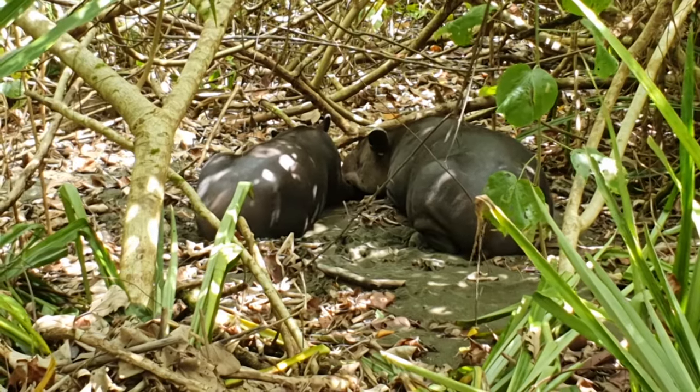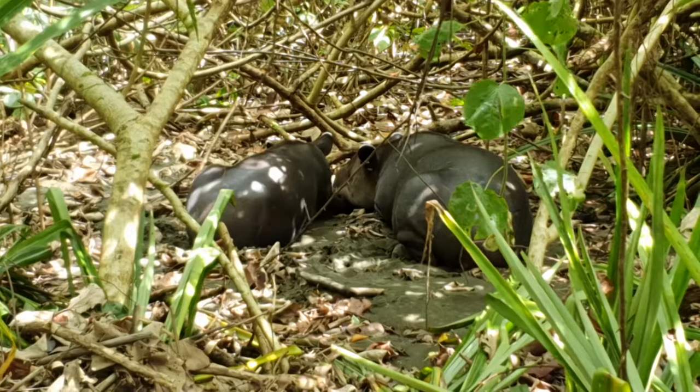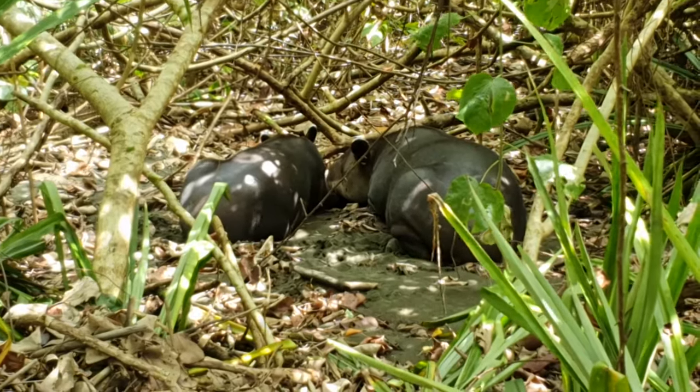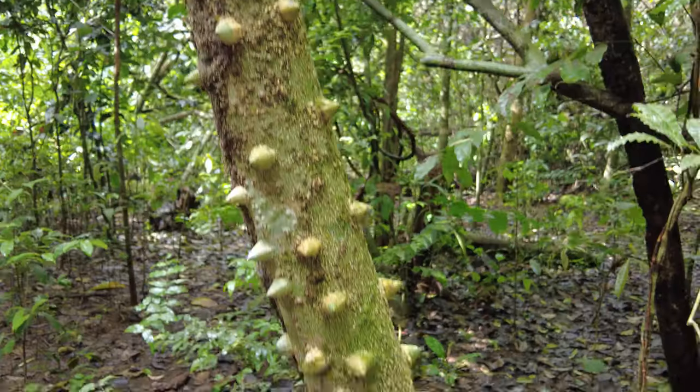Amazingly enough, we found a couple of sleeping tapirs lounging around by the beach. Our very knowledgeable guide just told me that the reason we saw two tapirs is that it's a baby and its mother. They are very solitary animals otherwise. Oh, and they're related to the rhinoceros. Now I know, and you know as well, I guess.